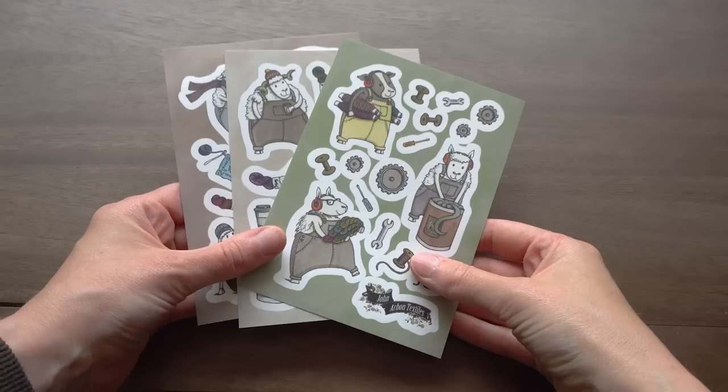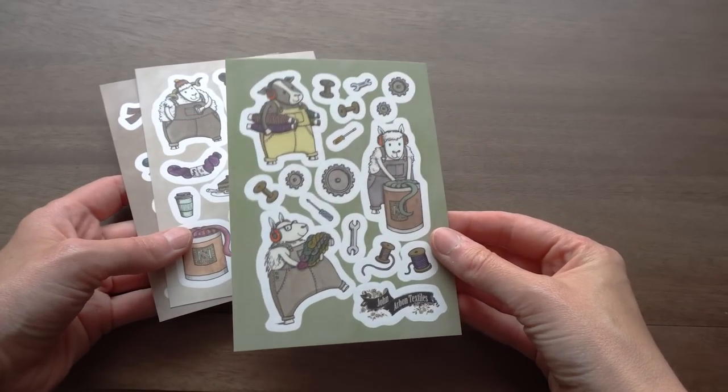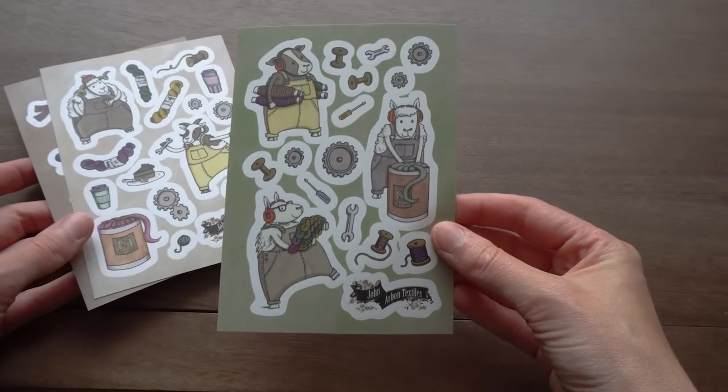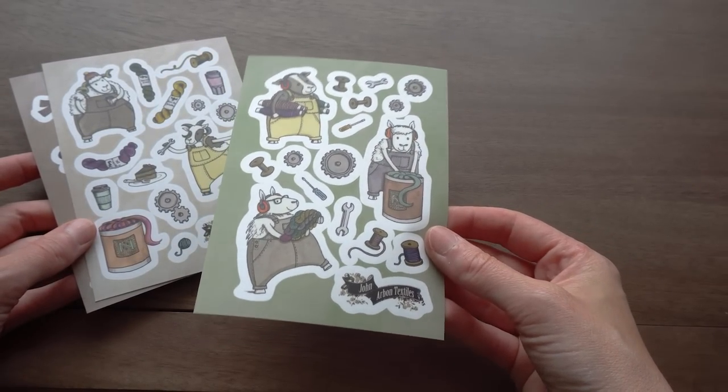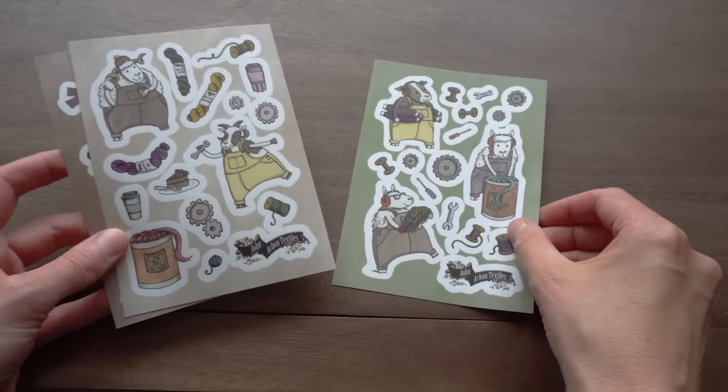Now, I've just had some very exciting deliveries, and I actually have the finished products to show you. So these are the stickers. They're going to come in a set of three sheets. The first sheet is sheep actually at work. There's one carrying bobbins, one carrying yarn, and one with their arms in a bucket of fibre.